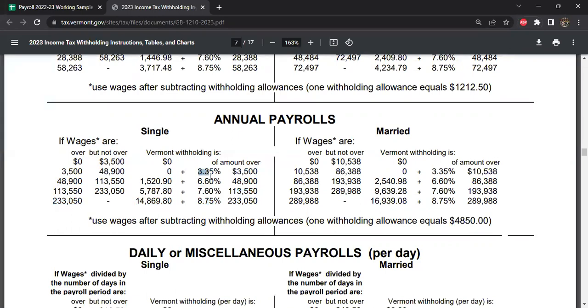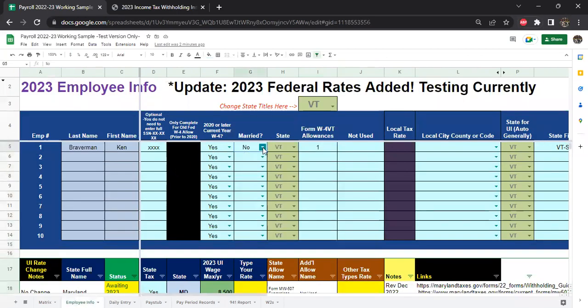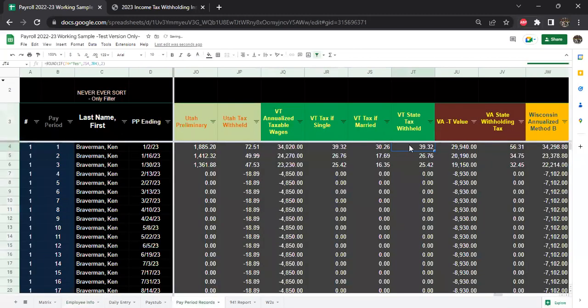So you can see that they have a range in rate from 3.35% all the way up to 8.75% if you're making more than $230,000 a year or so as single, 289 as married. So that's what these formulas do here, the single or married formula, and then you pick which one based on their status that they chose. Or whether or not they're married, actually. You answer that here in the employee info sheet, whether or not they're married. That's what this question is for. If they were married, it would change. And this number here just changed, if you caught it changing and switched to this.